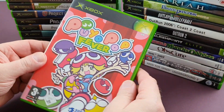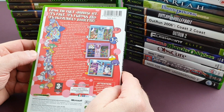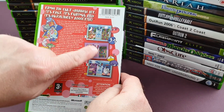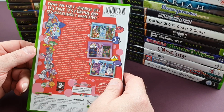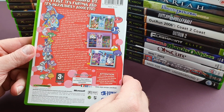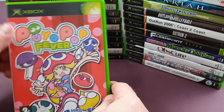And the last one in this particular stack, which we're halfway through, is Puyo Pop Fever. This is by the team that made Sonic the Hedgehog at Sega, and this is basically one of those ones, you can just about see it on the spine there. It's one of those sort of 3 in a row pop games, and it's got the balloons either side, so that's what that is. So it's a youngster's sort of puzzle game, but as I said, it is made by the Sonic the Hedgehog team, so possibly of interest to those fans.